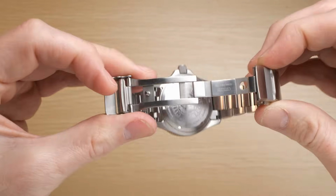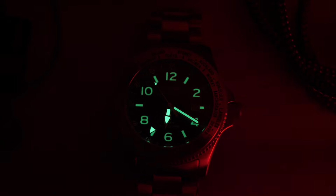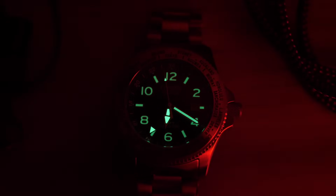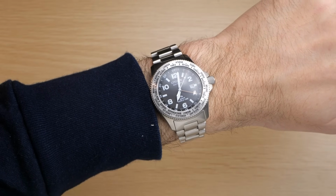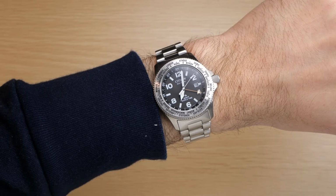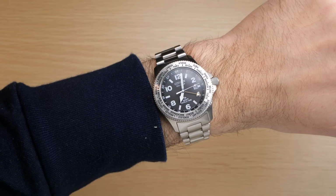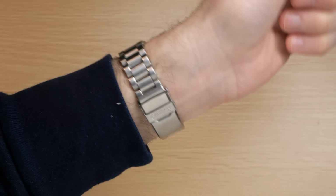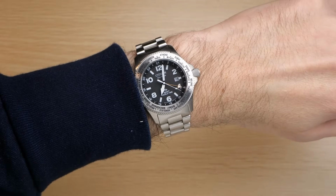There were just 2 things that kind of disappointed me. One was the lume. It's okay, but not excellent. And the other is the 13.5 millimeter thickness on the case. There seems to be a lot of space between the crystal and the dial, making the dial appear to be really sunk down in there. And I would have liked to have seen it slimmed down a little bit. But again, those 2 minor caveats aside, this is a pretty phenomenal watch for the price. And really, I think one of the best GMT watches you can get under $250 right now.